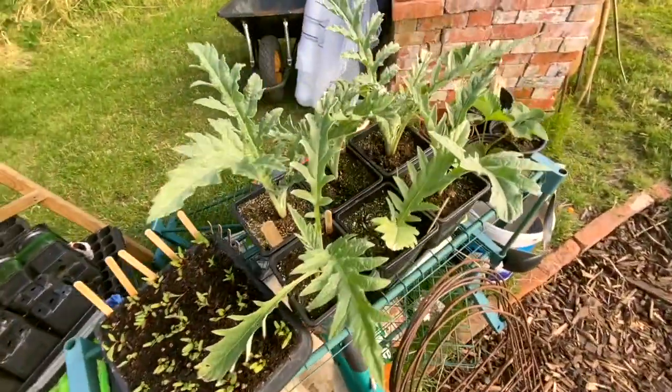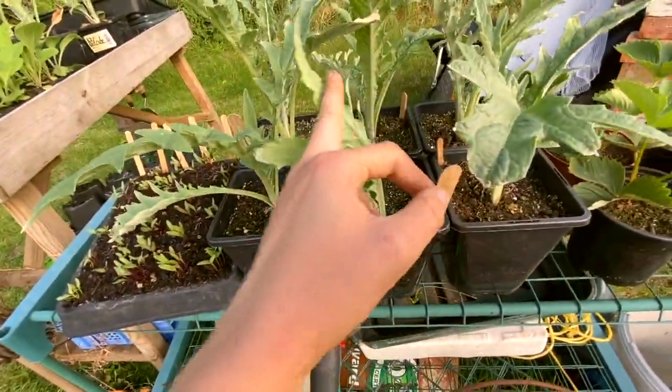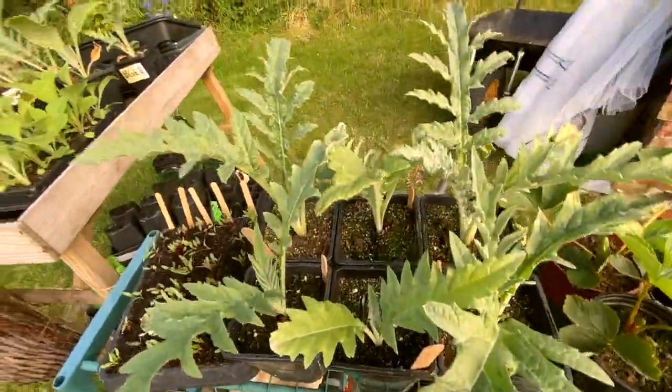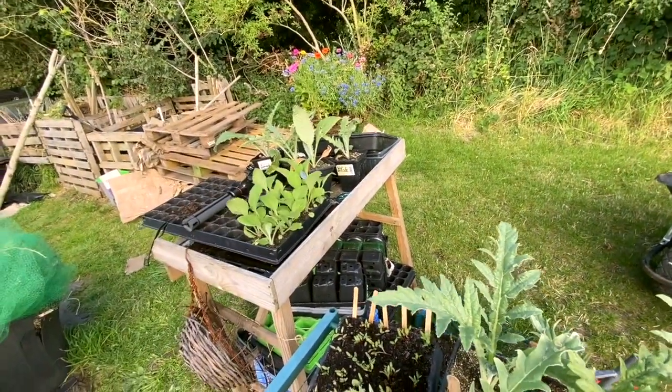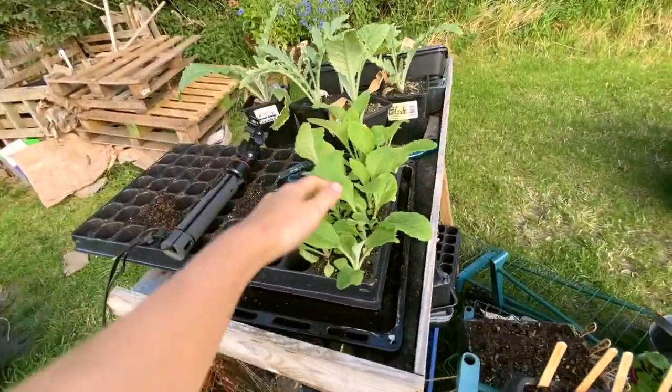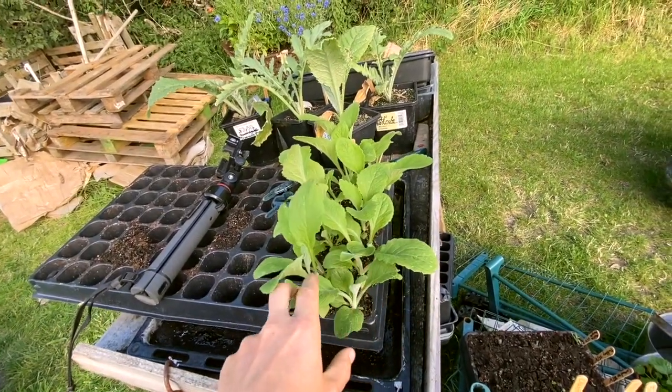And then my artichokes. So I've whittled them down to 6 artichokes, and these are the best looking ones. So there's 3 Violetta and 3 Green Globe, and then I have some artichokes over there. I'm gonna give them away to my plot neighbors, I think. And here's some foxgloves for next year. I think I'm gonna plant them out in the wildflower area.